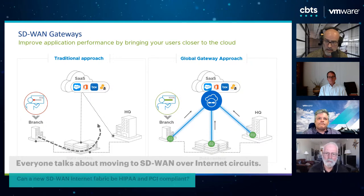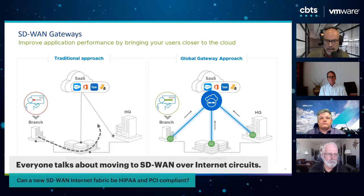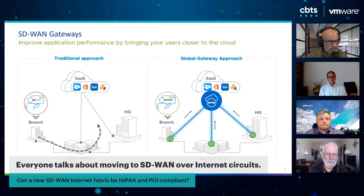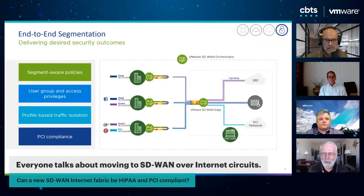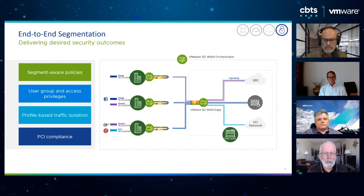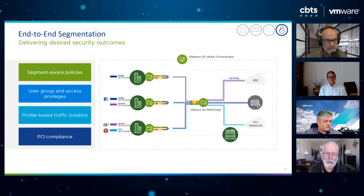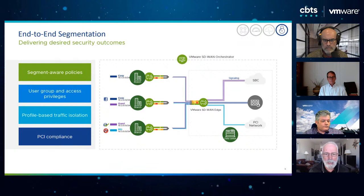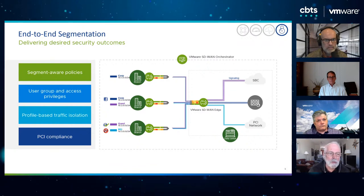Yeah. So talking about SD-WAN over the internet, can a new SD-WAN internet fabric be HIPAA and PCI compliant over the internet? Well, the interesting thing, and we could have an hour-long discussion on this, but I'll get into it briefly. HIPAA provides guidelines and suggests outcomes. So the service needs to be set up in a way that's compliant. And with VMware SD-WAN, we provide a lot of tools for that. Customers can work with CBTS and have a consultation on how to be compliant.